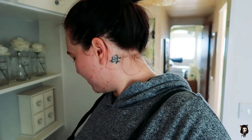Today is very exciting because we are having a piano delivered, which is very exciting and feels very grown up. And I'm sure a week after it arrives, it probably won't feel very grown up when I realize that I am but a child when it comes to musical things and I have to start all over again. But needless to say, we're getting a piano.